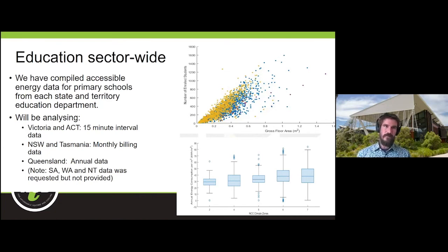For Victoria and the ACT, we've got 15-minute interval data. In the case of the ACT, we have solar generation and consumption separately. For Victoria, we just have net metered data. For New South Wales and Tasmania, we have monthly billing data, and for Queensland, we have annual data. That's for various time periods for the different regions, but we have some common years that we'll be looking at.